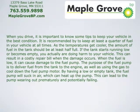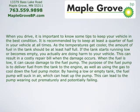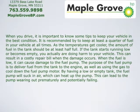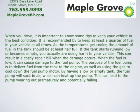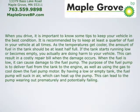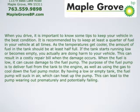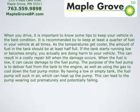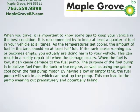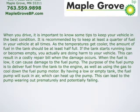If the tank starts running low or becomes empty, you're actually doing harm to your vehicle. This can result in a costly repair bill when the damage occurs. When the fuel is low, it can cause damage to the fuel pump. The purpose of the fuel pump is to deliver fuel from the tank to the engine, as well as using the gas to cool down the fuel pump motor. By having a low or empty tank, the fuel pump will suck in air, which can heat up the pump. This can lead to the pump wearing out prematurely and potentially failing.